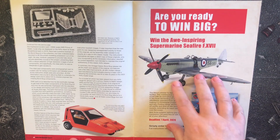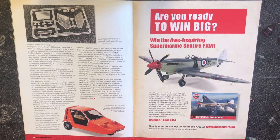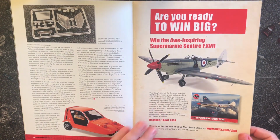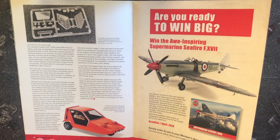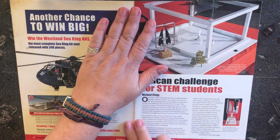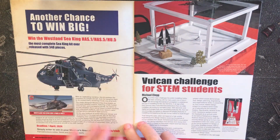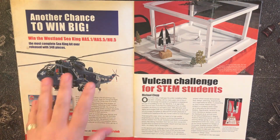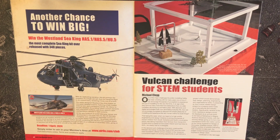There's a competition here. Are you ready to win big? Deadline for this competition is April 2024, and you can find details of how to enter in the members area at airfix.com/club. Then there's another competition, again running until April 2024, again at airfix.com/club, and this time it looks like the prize is a 1/48 scale Sea King.